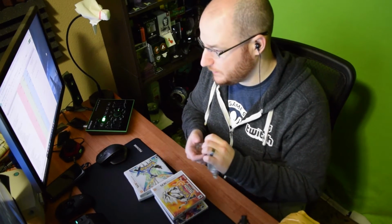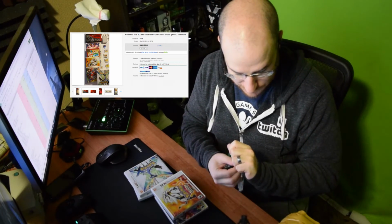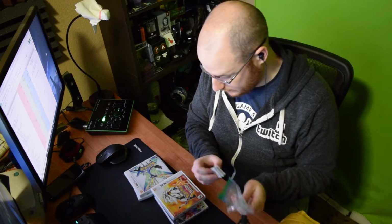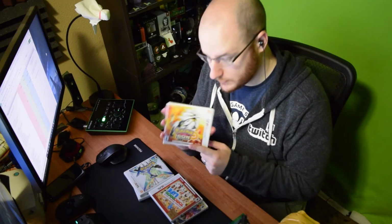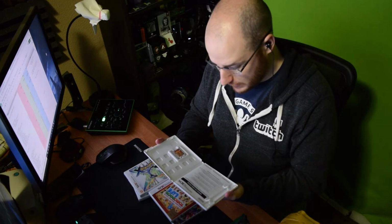It's got, I believe, 9 games. Tape. Yay. Love tape. It's got 4 games in here. And then 5 are probably complete in box, I would think. So we got Pokemon Sun here. This runs roughly 15 bucks. It's in good condition.